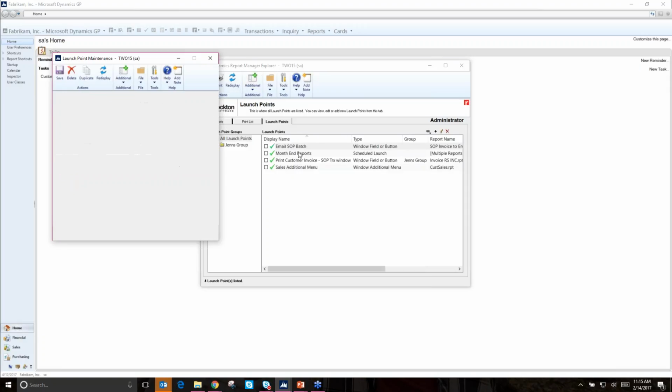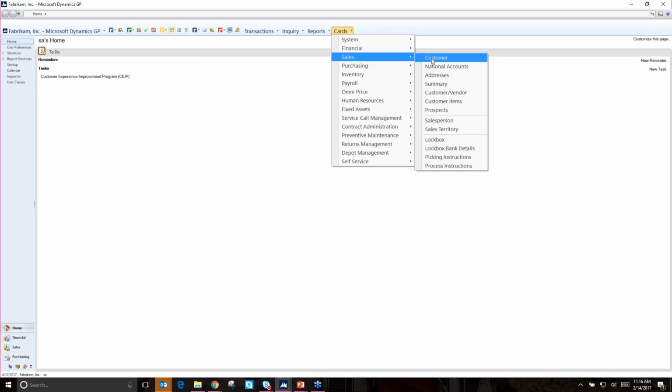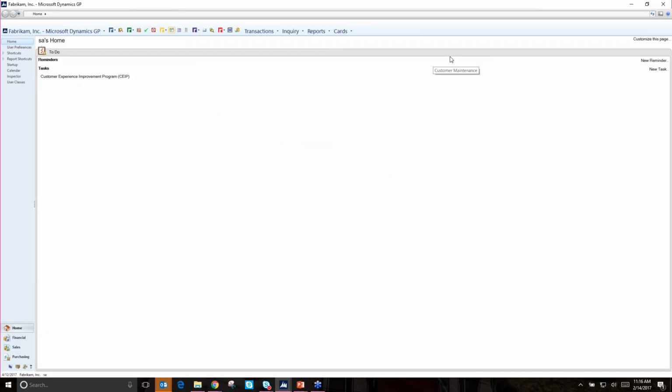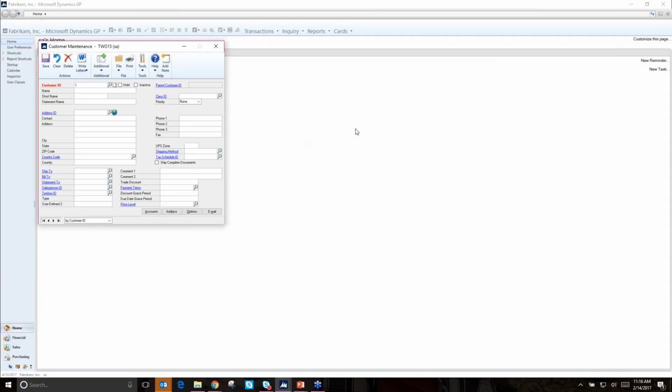Another option is to put reports where you want them to be. Where do they make sense? So you can use things like your additional menu. If we come up and look at perhaps cards, we can come up here, grab our customer, and we can stick those reports up in our additional menu. So where we would drop down from here, I can print out a sales report and it'll appear just up in this menu for me.